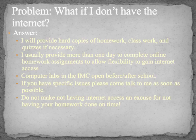Now, since we have this device, there's probably going to be instances where the internet is going to be a problem, the internet goes down, whatever the case might be. I always have hard copies of things that students are going to need. I'm very flexible when it comes to dates of when things are due. I usually give a lot of time for students to work on things. But one thing I want to make very clear is I don't want not having internet access to become the dog ate my homework excuse.